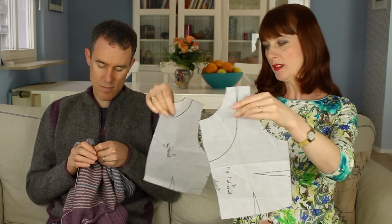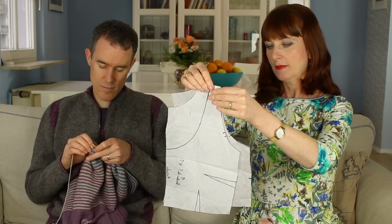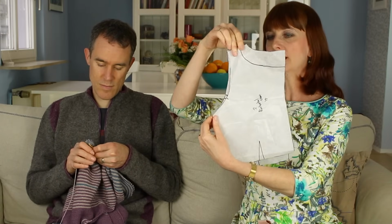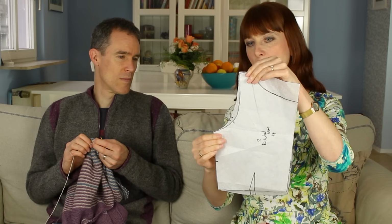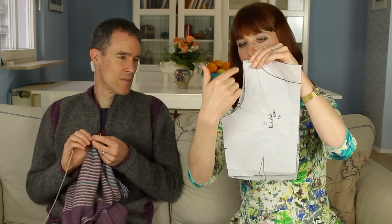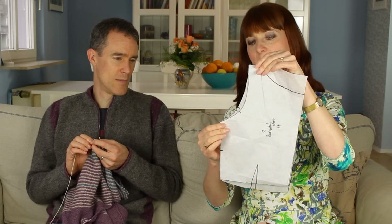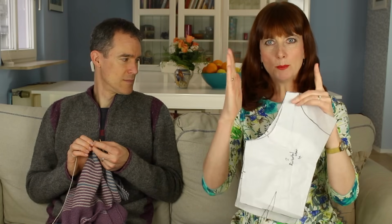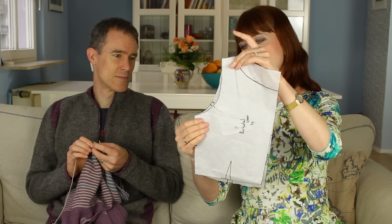But if I put them both together like this, and here, if I turn it around, you can see how the back piece is actually cut further in than the front piece, and I don't understand that, because that actually makes the width across the shoulders more narrow at the back than it is at the front. And I don't understand why they would do that.